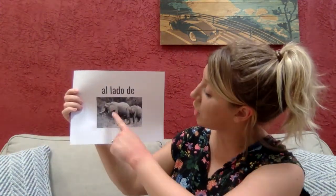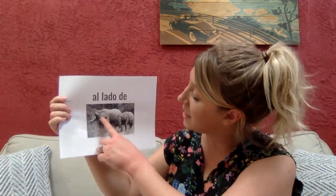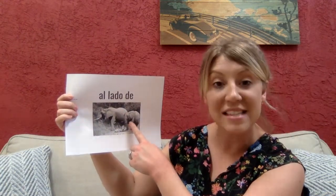Okay, go ahead and take your hands next to you and say with me, al lado de. So these elephants are next to each other. Al lado de means next to. So this elephant is next to this elephant. Este elefante está al lado de este elefante. Okay, muy bien.